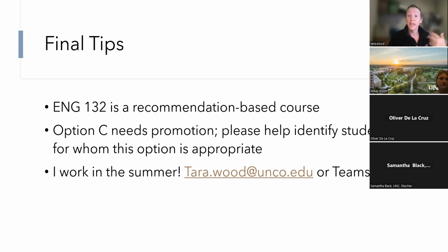Option C is relatively new here at UNC, kind of lagging behind other universities in terms of offering an upper division writing requirement in the LAC. So it's exciting and it needs some promotion. So please look for those students who can appropriately be placed in that upper pathway. It's pedagogically likely more appropriate for them and their learning and growth. So help me promote that, that would be great.